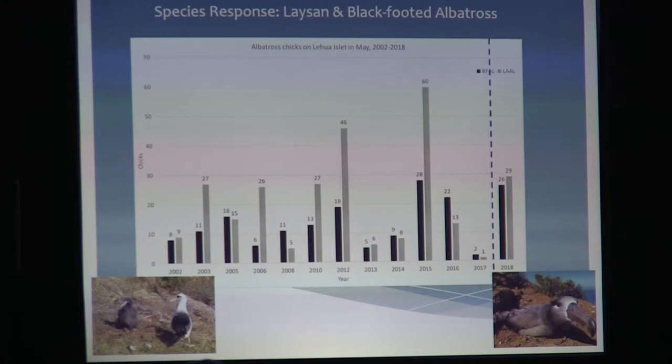So we look at species by species response, and we've got different metrics depending on the species to understand how these guys have reacted in their first year. This is black-footed albatross in black and Laysan albatross in gray. The number of chicks that were recorded by year, off and on since 2002 surveys to 2018, and they have had a sort of strange fluctuation on the island. Some years they do really well, some years they do really badly. But this is the year just before rat eradication occurred, so they had their worst year ever that year.